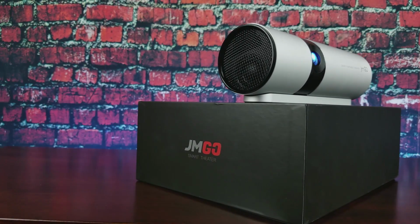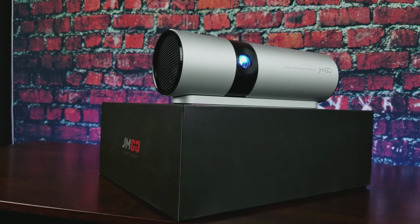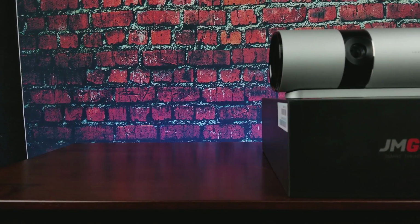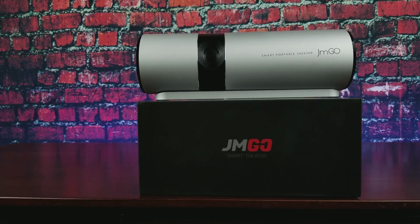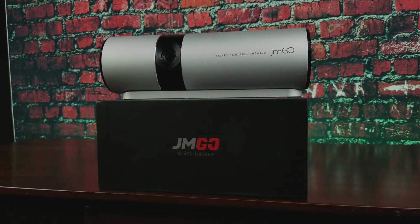Okay guys, before we finish the video, just one honorable mention is the JmGo M6, and the projector is pretty nice. It's the same price range as the Wowoto T8E, but it's more focused on phone-friendly features like AirPlay. You can connect it directly to the projector and stream files over, but overall, that's just circumstantial. It depends on what you want to use the projector for.